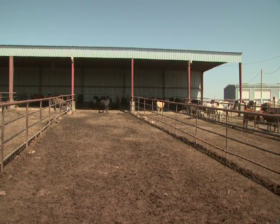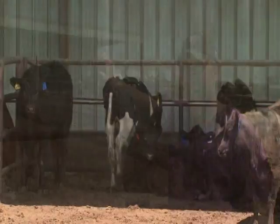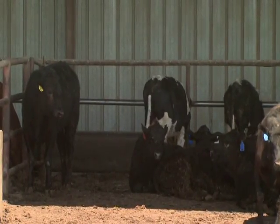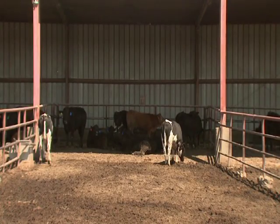And then the other thing that really catches my eye about these pens is the ability to have shade and also have a windbreak. The shade would be there to prevent heat stress and to give these animals a place to cool off. The north wall on these barns is there to serve as a windbreak during the winter and in more of our colder climates.